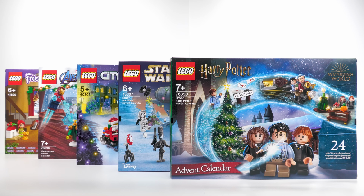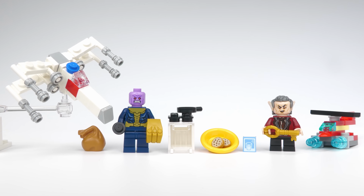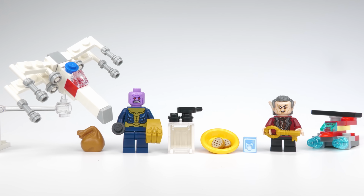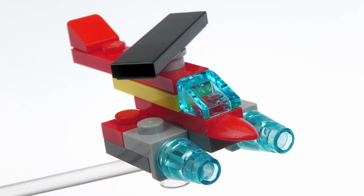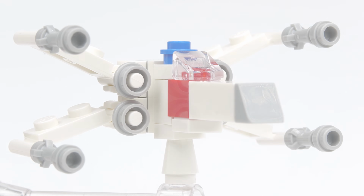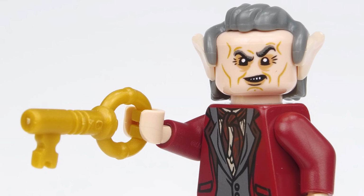Speaking of which, it's time to pass judgment. And so we've liberated every gift from behind door number 11 of every LEGO Advent calendar. From LEGO Friends we got an oven complete with cookies and milk. LEGO City arrived in style to give us this fire helicopter. From LEGO Star Wars we got yet another X-Wing. The Avengers snapped back into top form with this Thanos minifigure. And also providing a minifig was LEGO Harry Potter with Grip Hook.